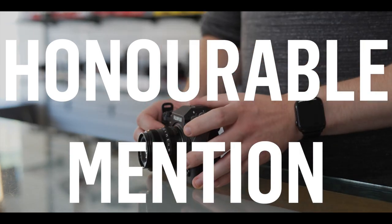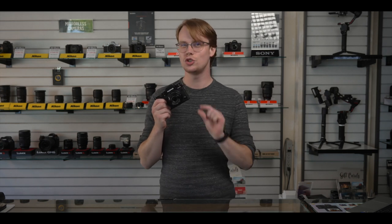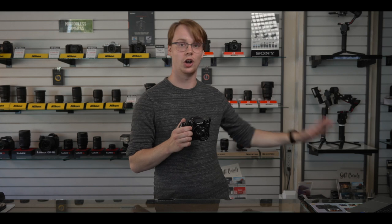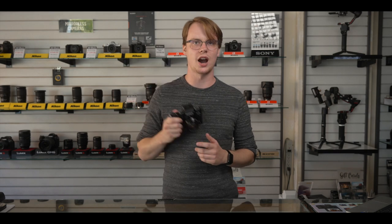So that about does it for cameras that fit into that under $2,500 price point that we were talking about earlier. There is one last camera that I did want to mention. If you have a bit of a larger budget and wanted to swing for something that's super high quality, the Fuji X-T4 is just above our $2,500 cutoff and features a lot of the same stuff that the R7 and XS10 do, kind of combined into one amazing hybrid body.